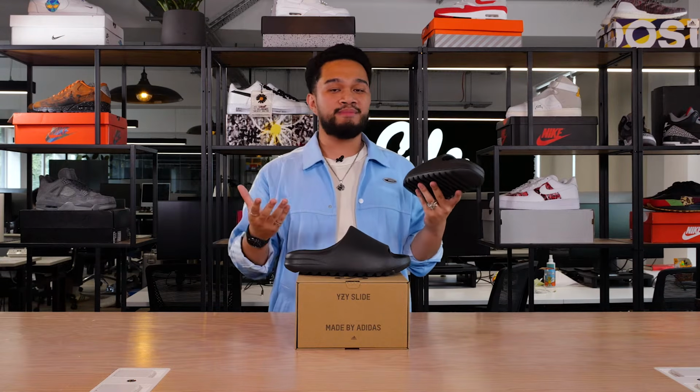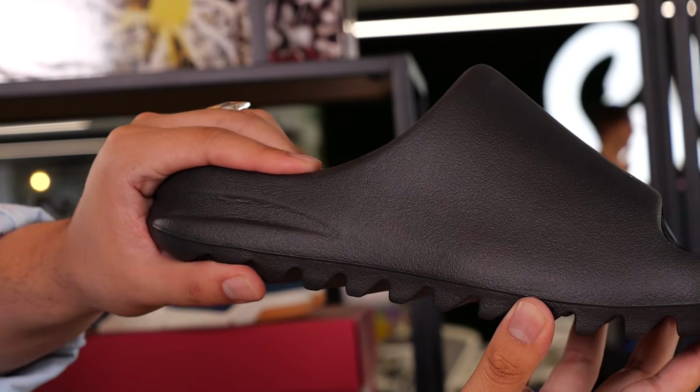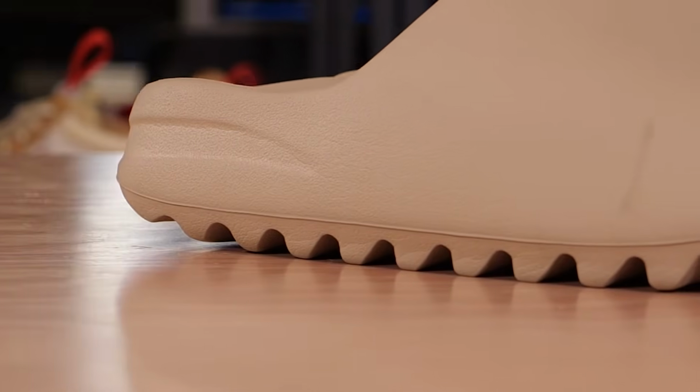There's nothing way too complicated about it. You just need to know that it's made from a soft EVA foam all across the silhouette. You will probably notice a line that goes all the way across the outsole, which is probably from the molding process while the Slide was being constructed.